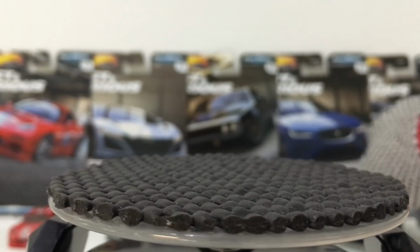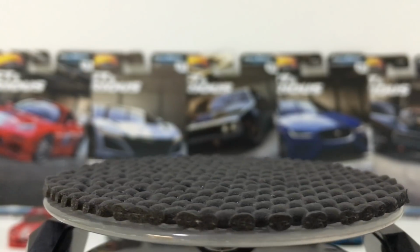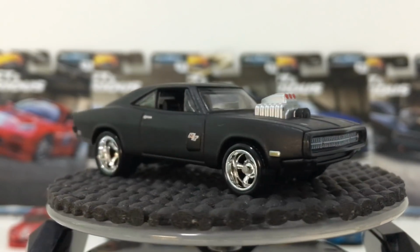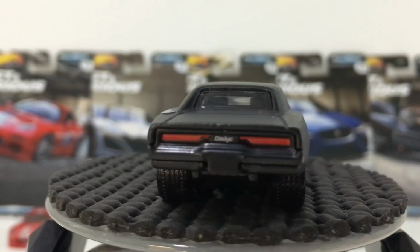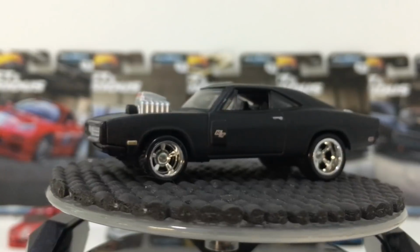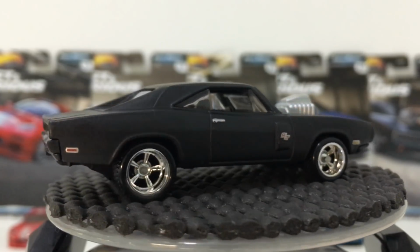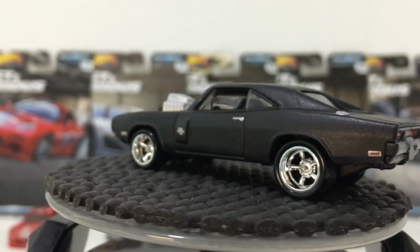And the last one, the car synonymous with Dom, the '70 Dodge Charger R/T. Definitely not from the first Fast and Furious. It's either the Fast and Furious 4, 5, or 7. You guys can comment on that. The difference is that the first one has a chrome bumper and chrome on the front there. So this is a solid matte black, which I love. Look at that.